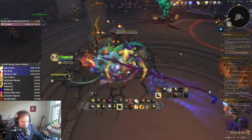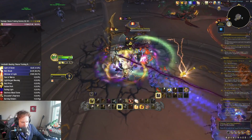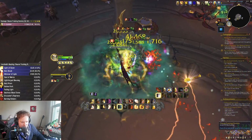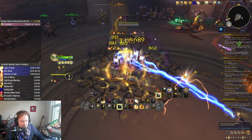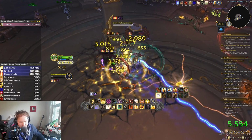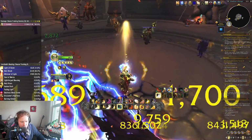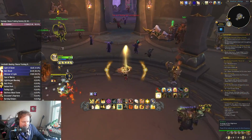We're going to throw it down again, and then we'll try to get it down again with our regular Holy Shocks. Try to get it back as quickly as we can. You can just see the cooldown reduction is pretty amazing, but I've used way too much mana. So I'm not really sure, this isn't what you're going to be doing. But you can just see how quickly the actual ability comes back.